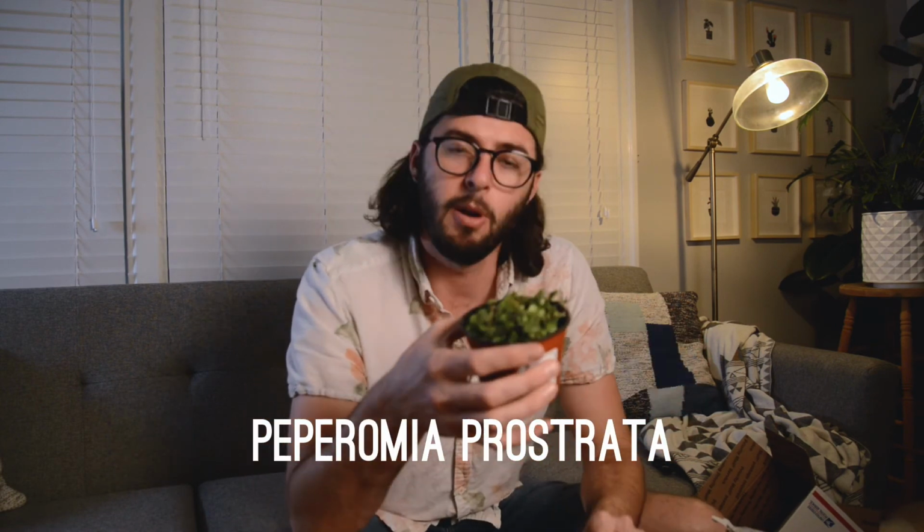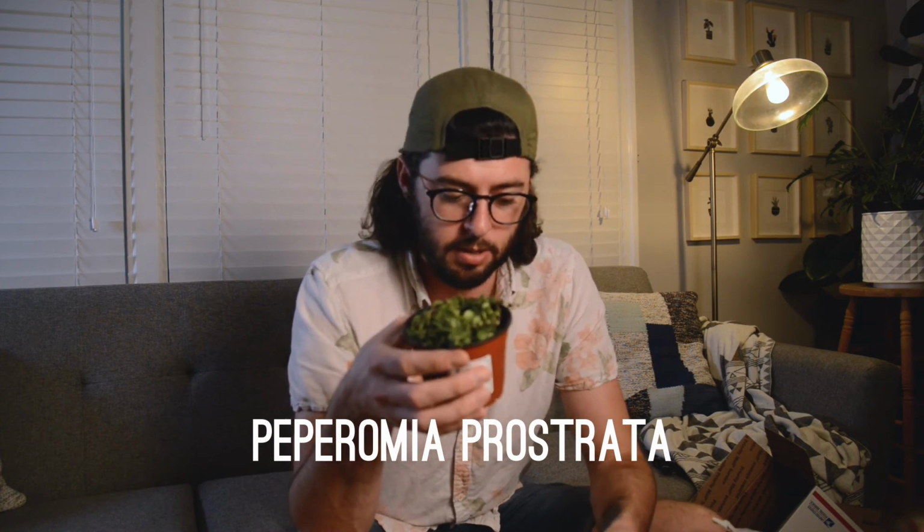Oh, my goodness. This, ladies and gentlemen, is the Peperomia Prostrata. To be honest, I'm really bad at these names, and I'm probably going to butcher them. And you may judge me a little, but I hear plant people all the time pronounce things differently. We all know what we're talking about, for the most part.